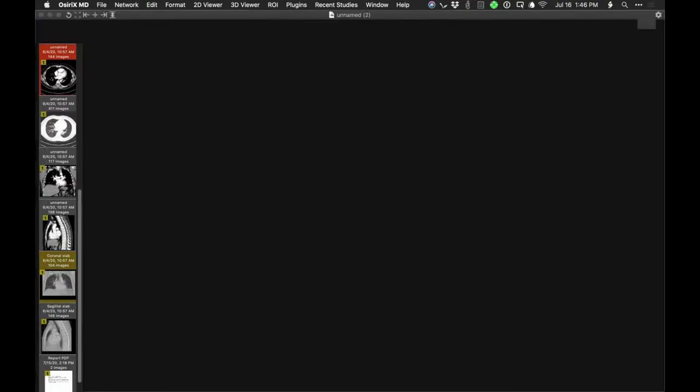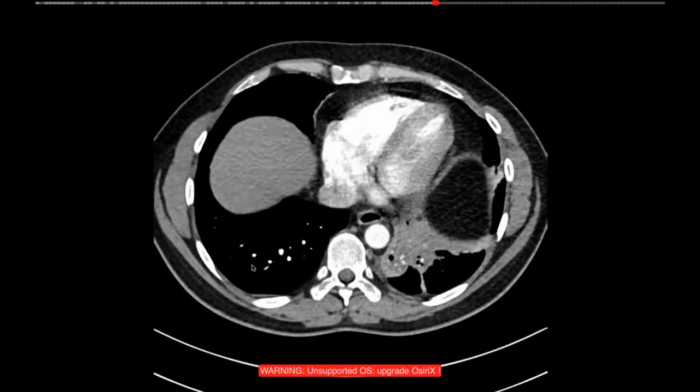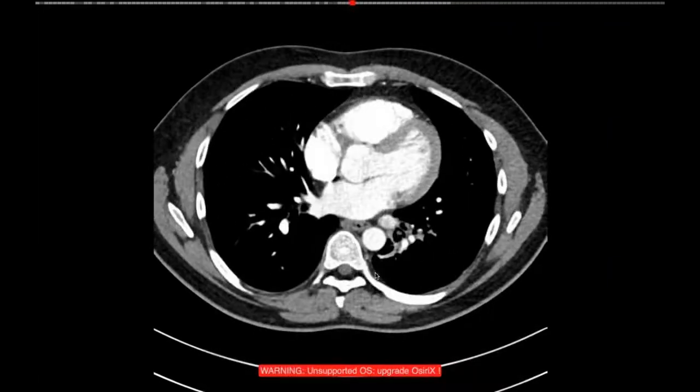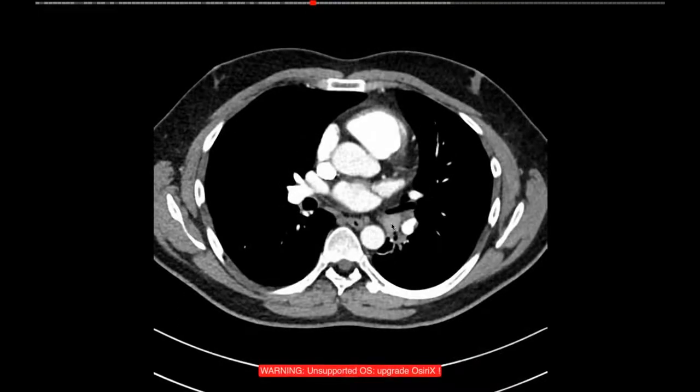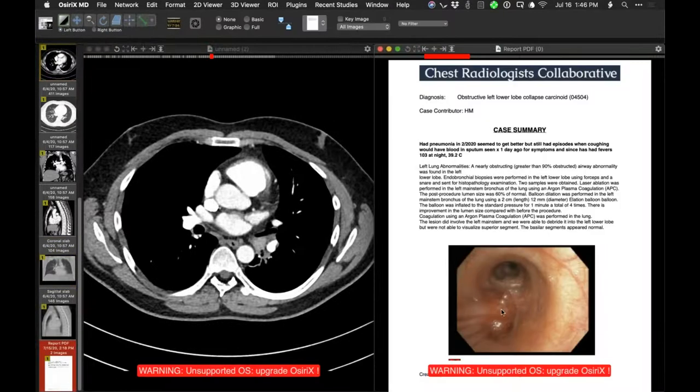I'll make this big. Here is the atelectatic lung down here. And yes, there's some material in the airways, but here is the offending lesion, which is right here. It's enhancing. And here's the corresponding bronchus right there. And that indeed, of course, is a carcinoid. That's the most common lesion that one would see. So a nice example of obstructing carcinoid tumor located right there.